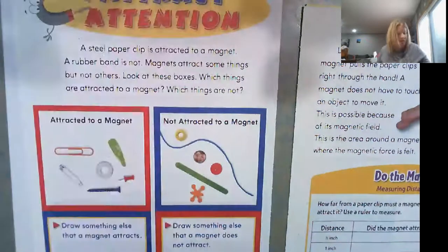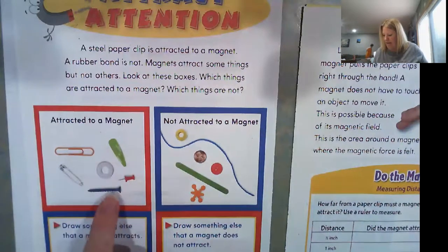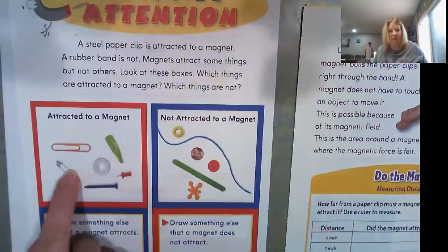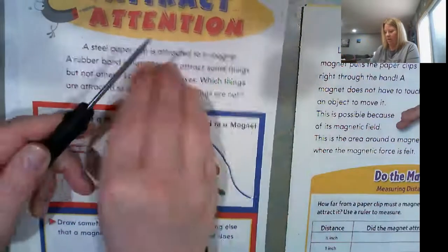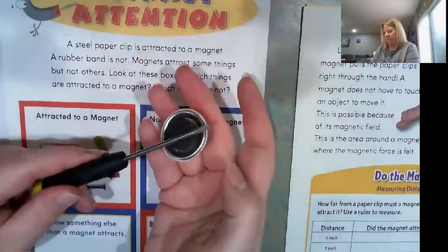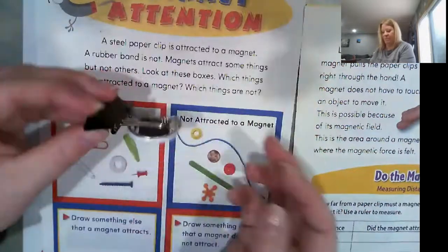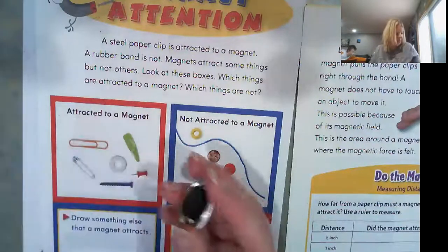So I brought a few things. So we see a lot of things here. We see a paper clip, a tack, a screw, a washer, a barrette, and a safety pin. So I have a screwdriver here, and it attracts. And then I have this paper clip. Does the top part attract? Yep, even the top is metal.